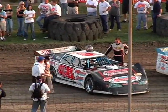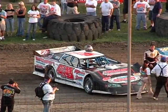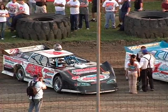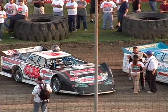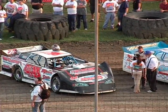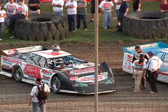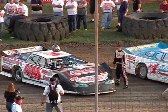Alongside, in the 15th starting spot, he's in the Bryan Equipment River Salvage Flinter Custom Decals, number 48. He is the 2005 Pennsylvania Motor Speedway late model track champion. Let's hear it for car 48, John Flinter.